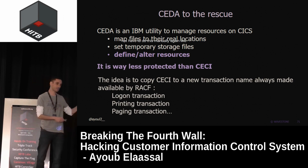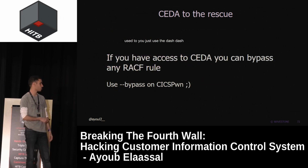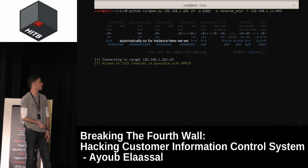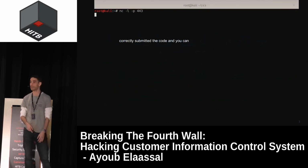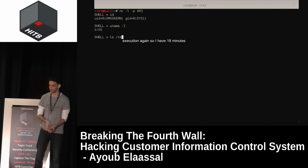So you will not have to do this manually. Again, Xbound will do it automatically. You just use the bypass switch, and we'll do all this automatically too. So for instance, here we want to reverse Unix, and you can see that we cannot access CSI. We tried the bypass switch, and you can see that here it will copy CSPS and make it point to CMT. CSPK points to CSI now, and you can see that it's correctly submitted the code, and you can see here that we actually have code execution again.